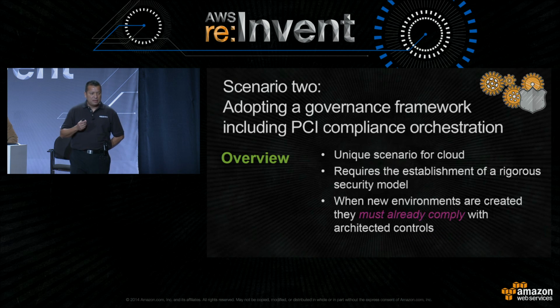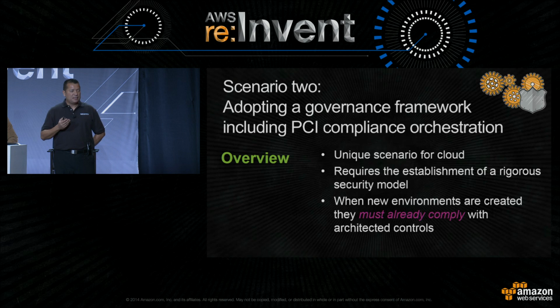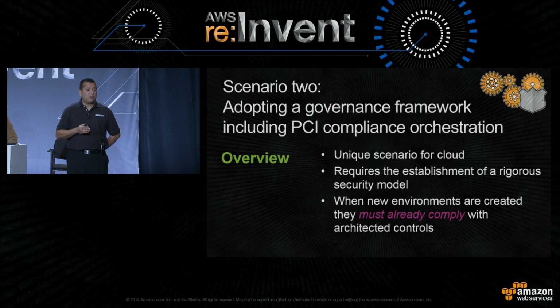All right. The major challenge was that multiple of their applications needed to be PCI compliant. So they had production, non-prod, and PCI, and they wanted to define a way so that they can onboard all of these applications. The major problem with that is that you have to have governance in multiple places. And I'm going to start talking about that.